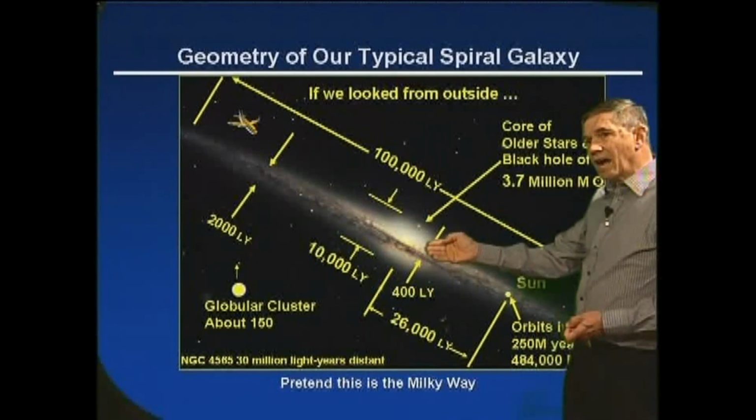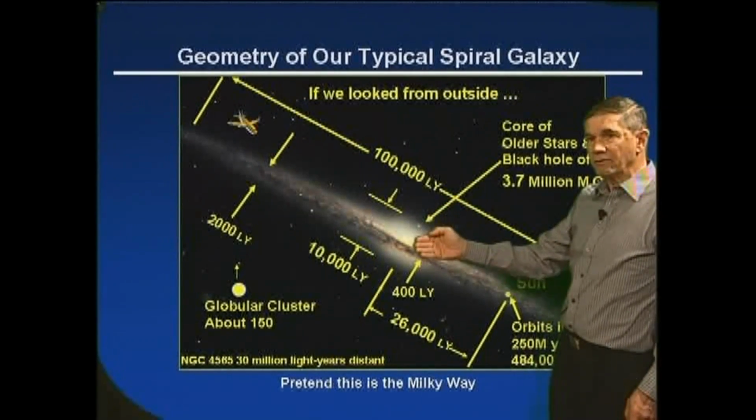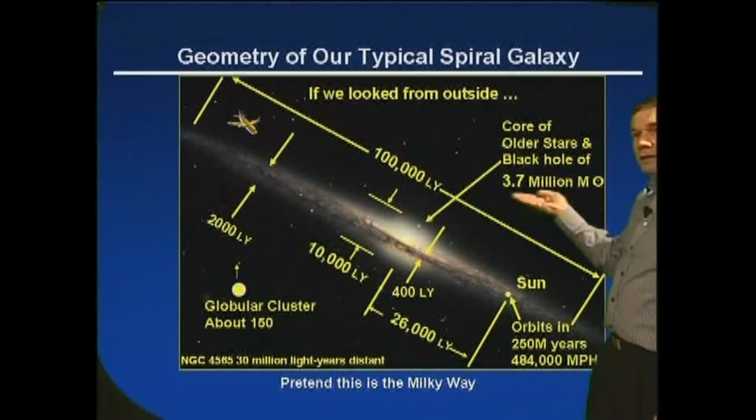In the center of the galaxy is a supermassive black hole. Astronomers have recently found that every galaxy seems to have one of these giant black holes in it. And the one in the center of our galaxy is 3.7 million times the mass of the Sun.